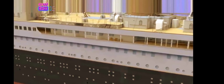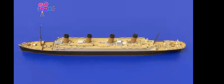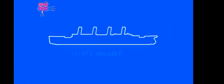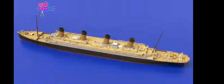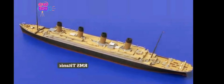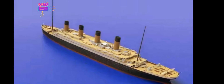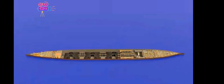When they finished building the Titanic, it was the largest ship in the world, being only a little bit heavier than the Olympic. The ship was 269 meters long. But to put this in perspective, here's a comparison to the world's largest cruise ship today. The full name is the RMS Titanic, and RMS stands for Royal Mail Ship. And in fact, yes, the Titanic did indeed carry plenty of mail on board. I'll show you where a little bit later.